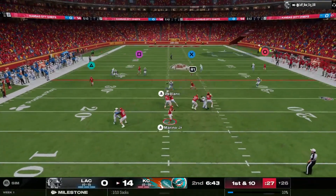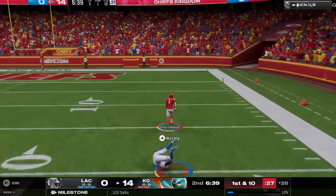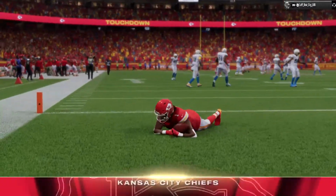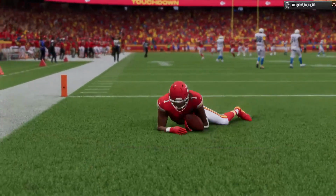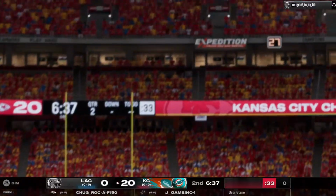Back to throw here to begin the drive. He's going to let this one go for Worthy. That is brought in. And he's going to take this one all the way. 74 yards. Touchdown, Kansas City.